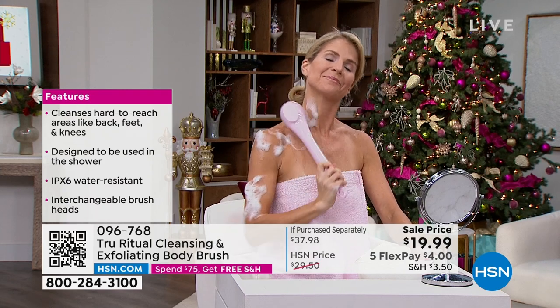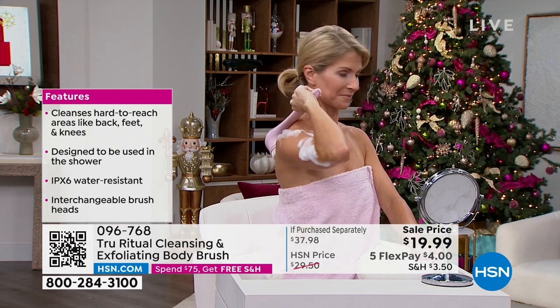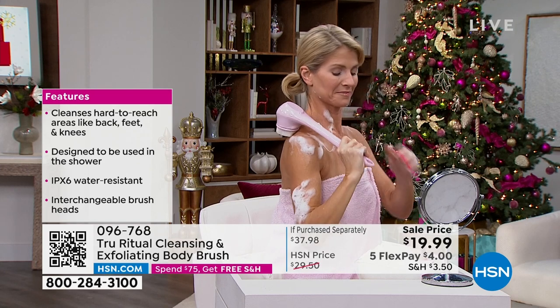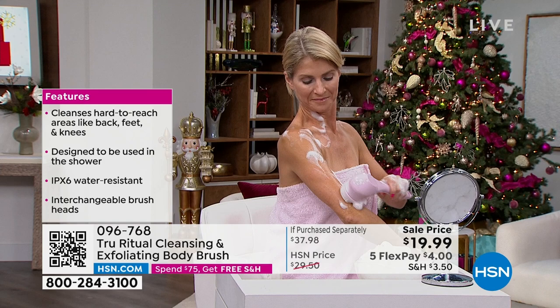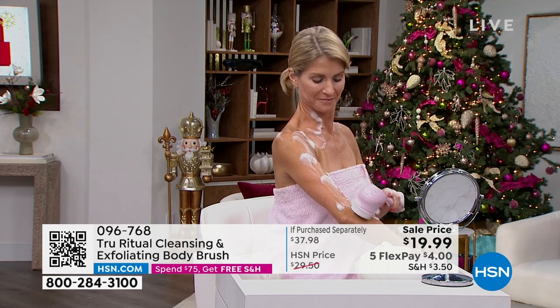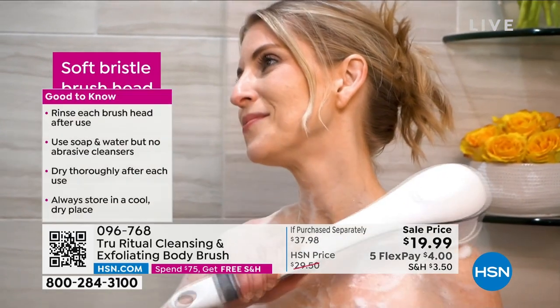I can jump in. But you can see Kara's actually over there. And she's able to get up on her neck, on the back of her neck, down to her lower back, down to her feet, all the different areas. So if you know somebody who has dexterity issues and has a hard time getting there, somebody who's maybe a little bit more senior, when is the last time you actually cleaned the middle of your back? When's the last time you did the back of your legs?